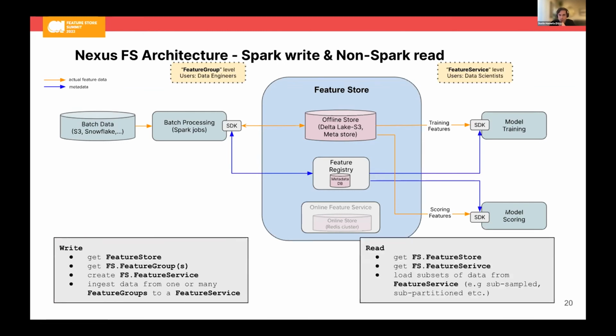And then at read time, the model wakes up, again uses the SDK to get its feature service, and then it could use the feature service to query a subsample of the data. So we're running multiple instances of a regional model. We would query just that regional specific data and distribute it using natively our feature store.